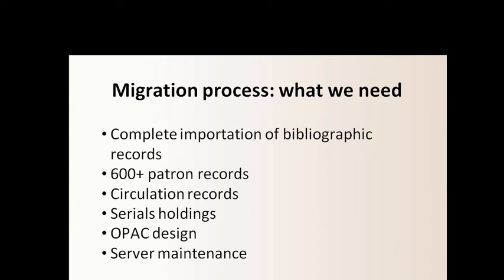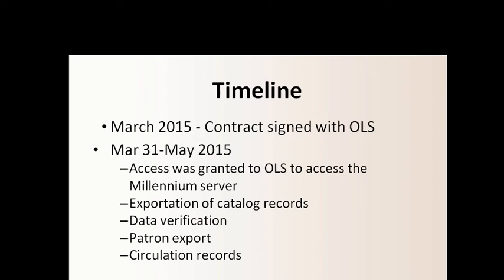So we met with On Strike Library Solutions. The only thing that I asked them is, can you do the migration for us? It's just a yes or no. Can you do it for us? And they said yes. And with that, we signed a contract with them. And this is the contract. So in March 2015, we signed a contract with OLS.